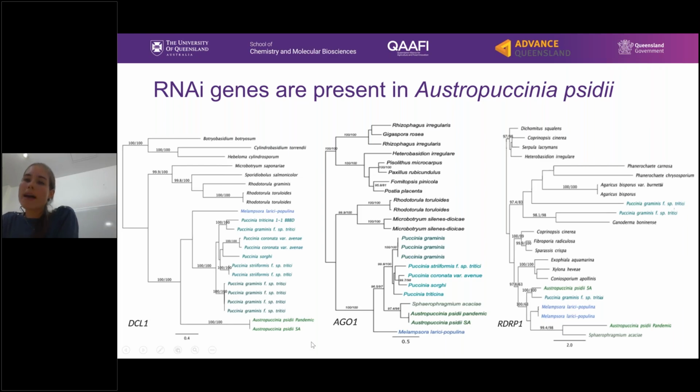And so we did a bit of bioinformatics searching, helped by Alistair, and we pulled out a Dicer gene, 2 Argonaute genes, and an RNA-dependent RNA polymerase, all of which encode proteins that are involved in this RNA interference pathway. So this led us to think that perhaps the fungi had an existing RNA interference pathway.